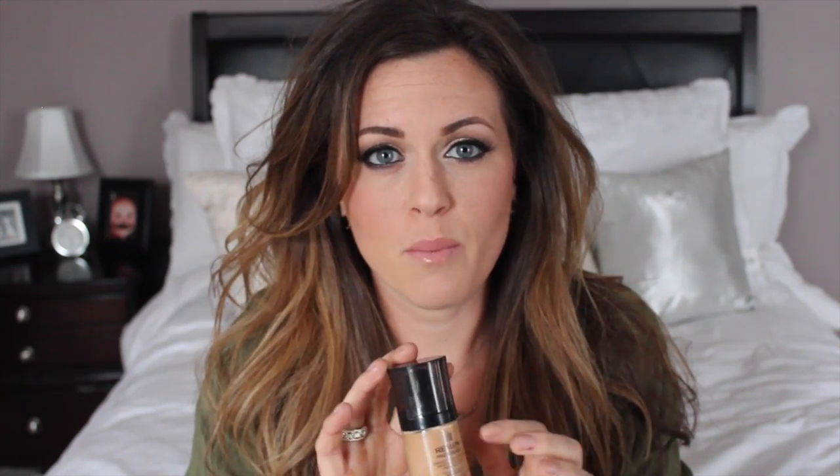I have it on today mixed with my Color Stay, and I really do like the finish that it gives, but to wear this by itself with my skin, I don't like how it looks. So I really like this. I love how this has a pump. If you guys have never seen this, it does have a pump on it, which is really nice. So this I like so far.